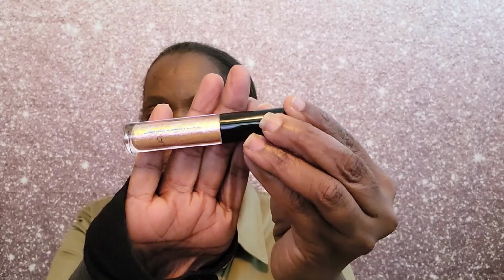It's by Sugar Drizzle Cosmetics, and it is a liquid lip gloss. Yeah, I'm curious to try this. Let me swatch it. Oh, wow. Okay, that is what it looks like. It looks like it has a pink undertone. But you know what? I'm going to try it.